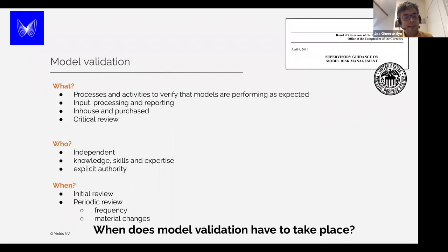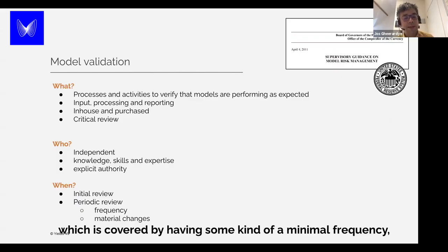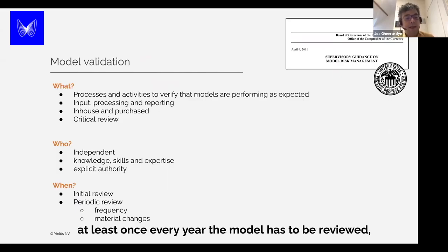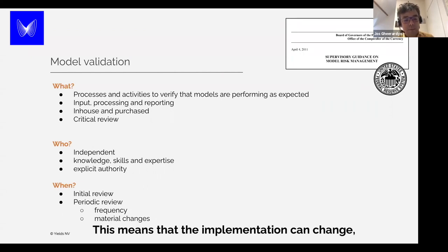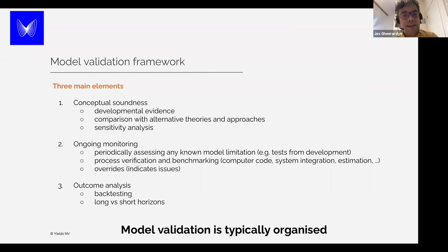When does model validation have to take place? Well, first of all, when a new model is put into production, it first has to pass initial review. Once models are running in production, periodic review takes place, which is governed by having some kind of a minimal frequency. At least once every year, the model has to be reviewed. And secondly, model review needs to take place whenever there are material changes to the model. This means that the implementation can change, but also, for instance, the use case can change, and this should trigger a review.